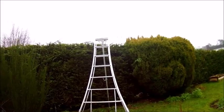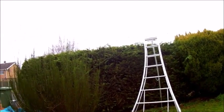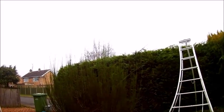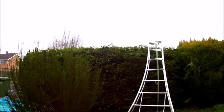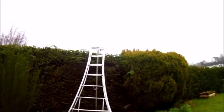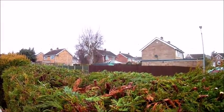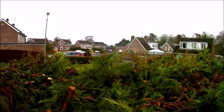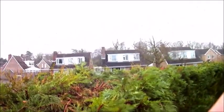I couldn't actually film myself cutting the top because there's so many people walking up and down the path. I just had to delete the footage, to be honest with you. But you will see in a second. There's the bit I've just done to tidy the top up, and this is what I'm chomping through.